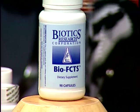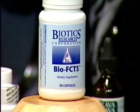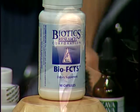And this is BioFCTS. BioFCTS is a product that we use to help increase the bioflavonoids inside of a person's body. So it's like taking some vitamin C. It's awesome. This is one of my favorite products in the whole world. Anybody watching me anywhere needs to get on our website and order this. I have been taking this product since 1995. I take 10 drops every day.